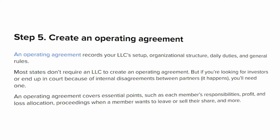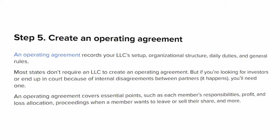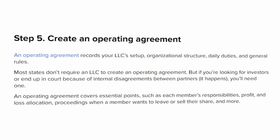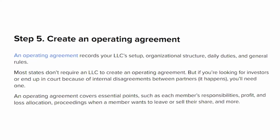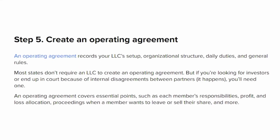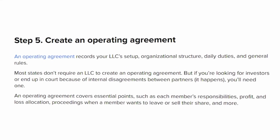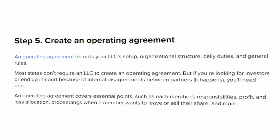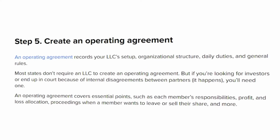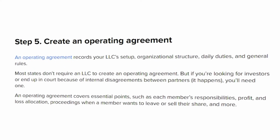Step 5 is creating an operating agreement. An operating agreement records your LLC's setup, organizational structure, daily duties, and general rules. Most states don't require an LLC to create an operating agreement, but if you are looking for investors or end up in court because of an internal disagreement between partners, which definitely does happen, you'll need one. An operating agreement covers essential points such as each member's responsibilities, profit and loss allocations, proceedings when a member wants to leave or sell their share, and more.